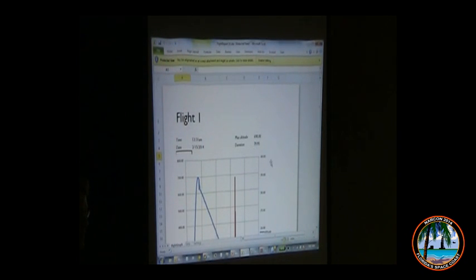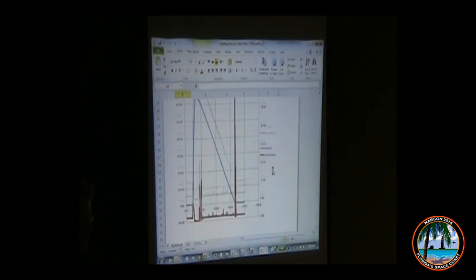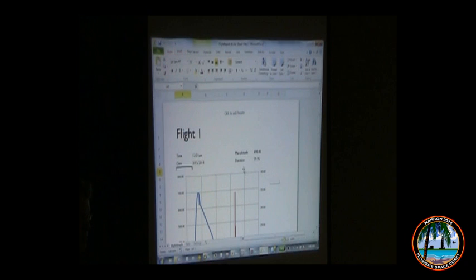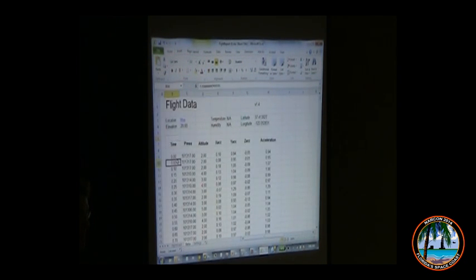Okay, so here's flight one. Enable editing. Here's flight one. Time and date. Move this down a little bit. Wow. Okay. Here is the data from the flight. So you've got it here. You can kind of mess with it. Okay, Ryan. What is this? Not that you'd know, but bonus points if you do.